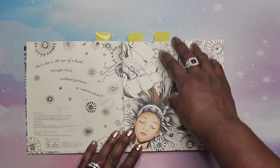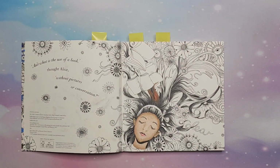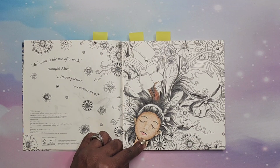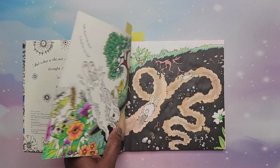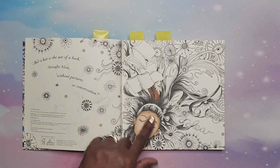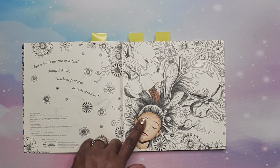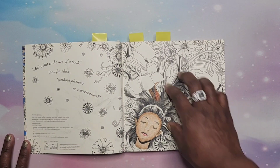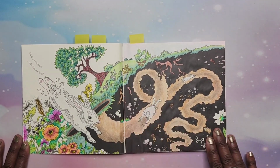This one here, I hated it. Again, skin color, hair. I'm just gonna do all of her hair black. I'll probably erase her skin and redo that. Possibly trying out some water-based markers, we'll see. So yeah, this is a lot of erasing that I have to do, and I'm gonna redo that page. So that's that.